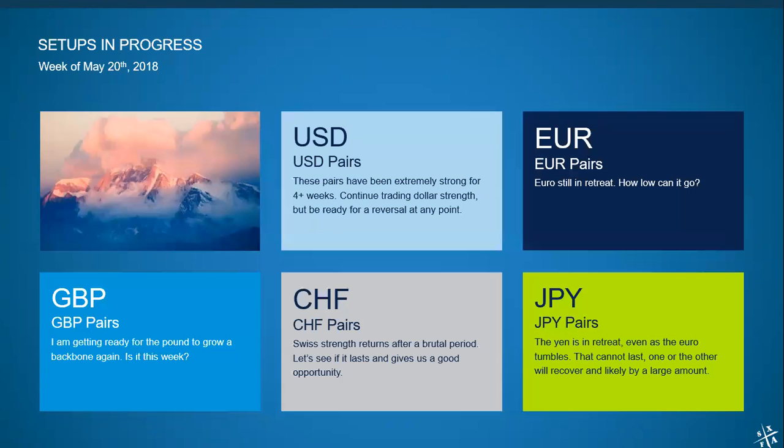And the JPY, I love trading the JPY, but it's doing very weird things these past couple of weeks. The yen has been getting weaker even as the euro gets weaker, and that's not normal because the yen is a safe haven for the Europeans. If the euro is having a bad time, usually the yen is getting stronger because the money starts pouring from Europe into Japan as a hedge, as a safe haven. We have not seen that happening this time around, which is very odd.